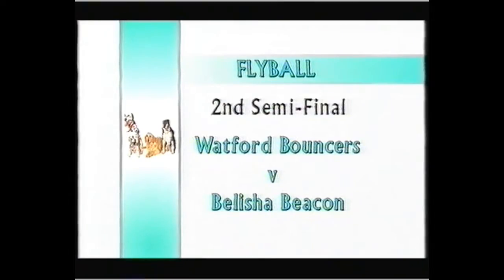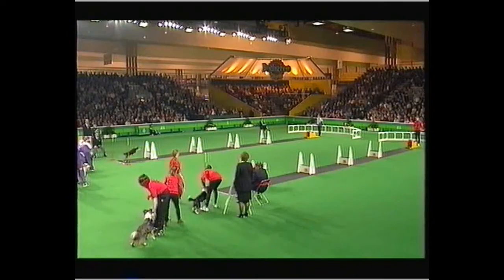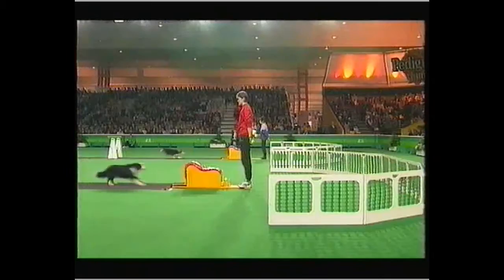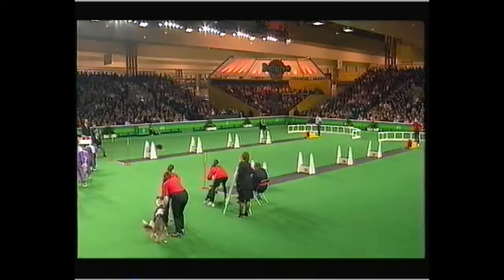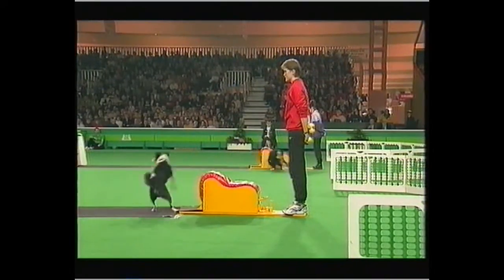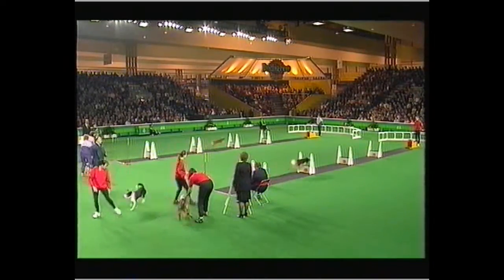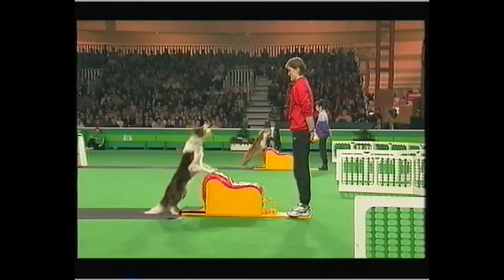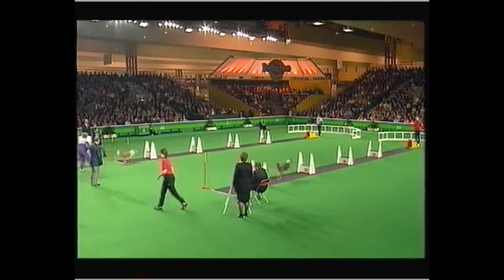Second semi-final, it's almost been an all-Midlands affair, but Watford Bouncers have come in from outside the Midlands. Belisha Beacon are another local team from Streatley. Belisha Beacon in the red, nearest the camera. And it looks to me straight off as though Belisha Beacon are very accurate, but perhaps Watford Bouncers are quicker. The dog's running faster. Yes, they are. That's a very bouncy dog there for Belisha Beacon. But they're taking the lead because they're being terribly accurate.